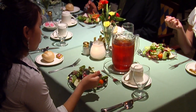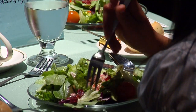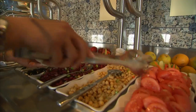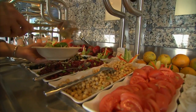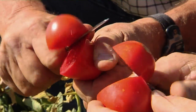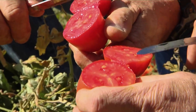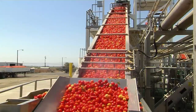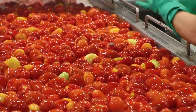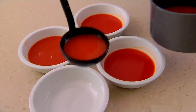Whether it's fine dining at a fancy restaurant or just a tasty topping to your cheeseburger, tomatoes, in some form, are on the menu in almost every meal we enjoy. The average consumer will eat close to 18 pounds of fresh tomatoes a year and, ready for this, more than 60 pounds of processed tomatoes in ketchup, salsas, pizza, and of course tomato soup.